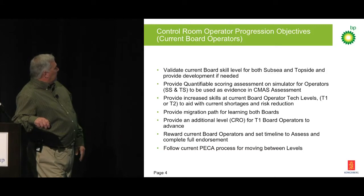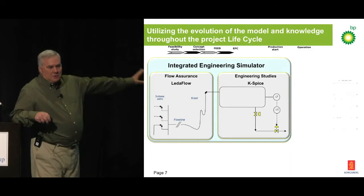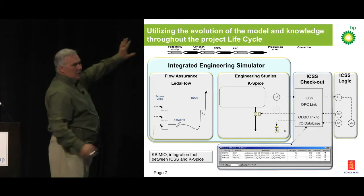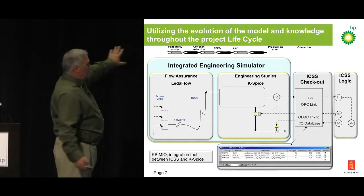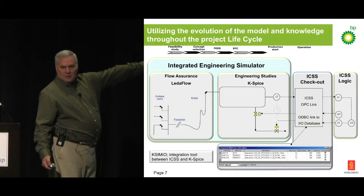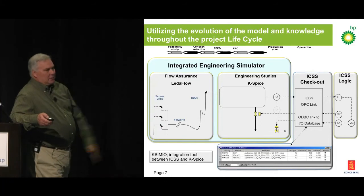Simulation for the entire asset life cycle. When we get to the question part, Rajesh may address this slide in a little bit more detail. But this is all about just bringing everything together. We all have models that have been developed for subsea. We all have models that are utilized in topsides. And what we do now with the simulation is we bring that together to give it to the operators for operator training, or operations training, right? And that's where these great gentlemen come in with their company. So that's where you see the simulator training cycle.